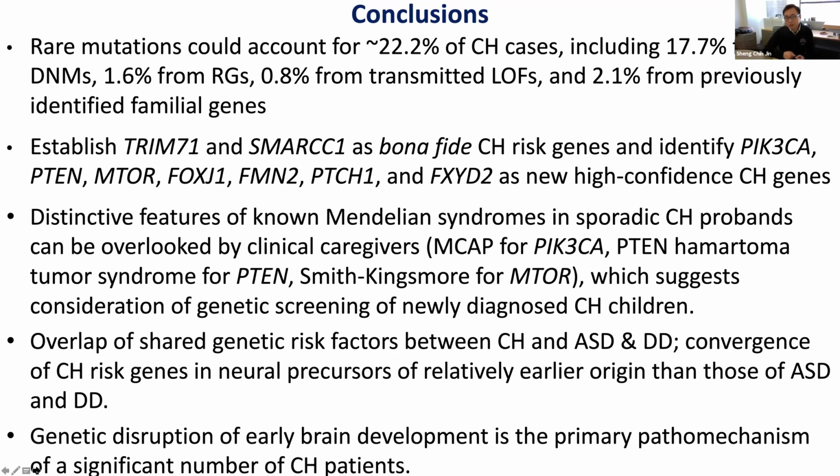And we further demonstrated that typically people think hydrocephalus is due to abnormal CSF dynamics. However, we show there's an alternative route: if you have genes that disrupt your early brain development, like PTEN, mTOR, PIK3CA, TRIM71, or the CDR pathway, FOXJ1, you might develop hydrocephalus.